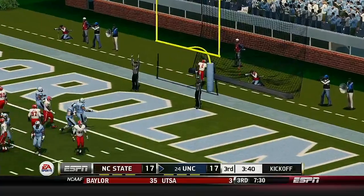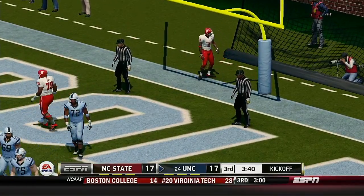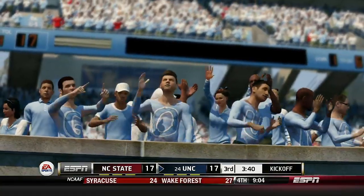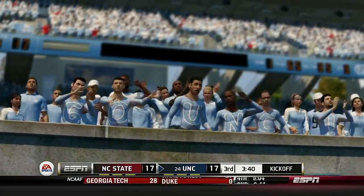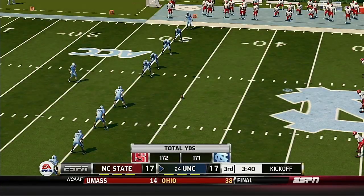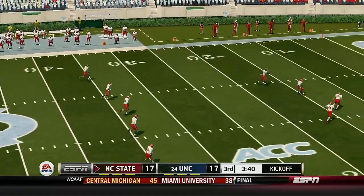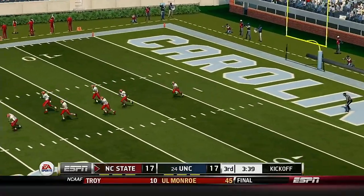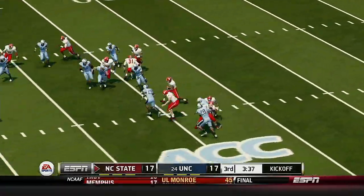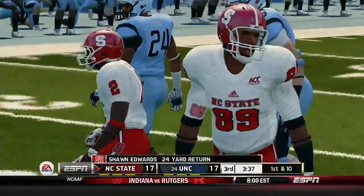They'll line up for the extra point in an attempt to tie the game. And he converts the extra point. A 7-play, 85-yard drive. And they come away with 7 points. This game is all tied up, 17. North Carolina to kick. He's to the 20. And he's tackled at the 27-yard line.